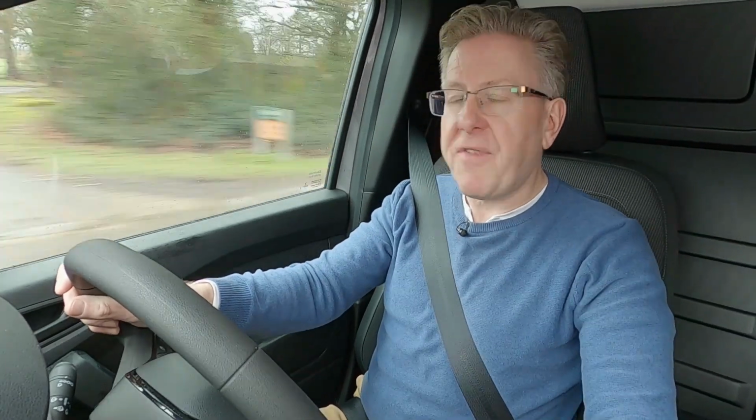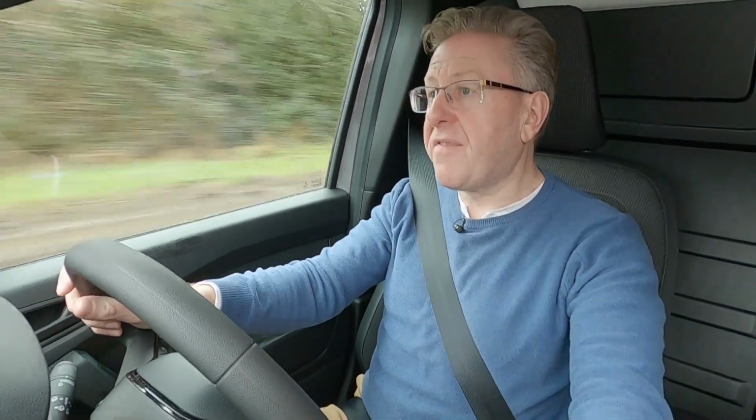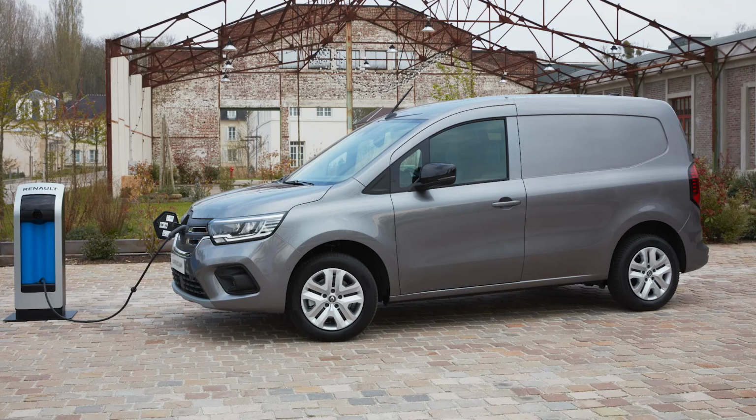Battery replenishment from 20 to 80% takes 40 minutes at a public 80 kilowatt fast charging point, or 1 hour 21 minutes at a 22 kilowatt public charging point using the provided Mode 3 cable. A 7.4 kilowatt domestic charging point wall box requires just over 4 hours, while you'll need over 13 from a standard 2.3 kilowatt domestic socket.